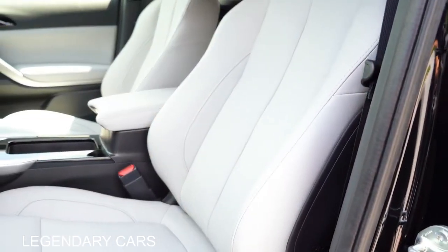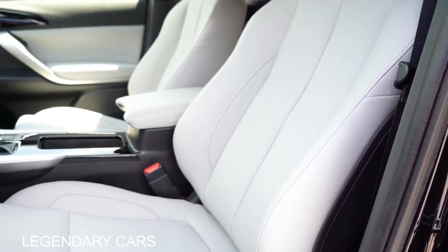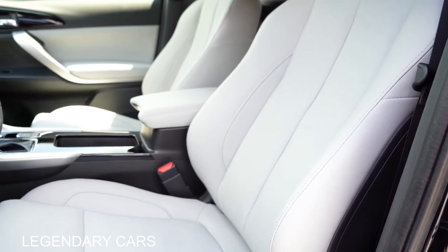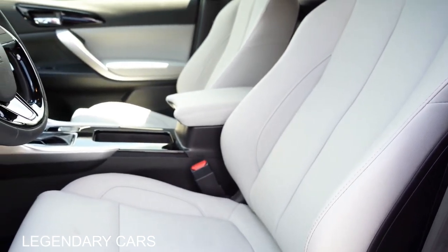But then make our way to the front seats. Cloth seating coming with the ES and LE trim levels. Leather suede combination. I love that look. I reviewed that one last year for the SE trim levels. Leather seating coming with the SEL. That is what we are looking at right now.